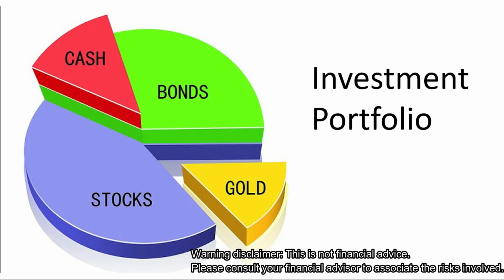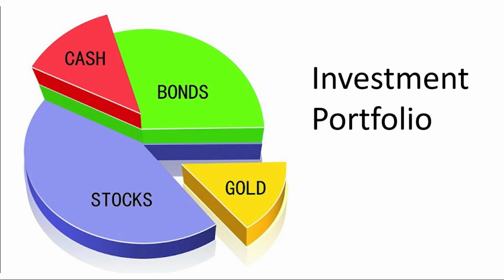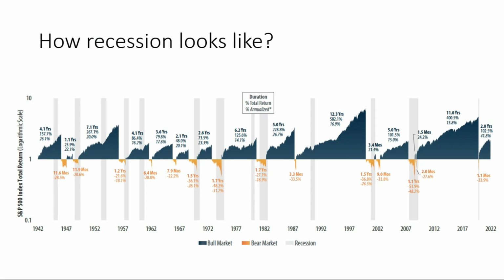You have your retirement account, your investment portfolio. You probably trade S&P 500 if you live in the US, have stocks and bonds. But we learned last time that you need to have gold and cash, not just bonds and stocks. And we described why. We looked and realized what a recession looks like, and we learned what a bull market is, what a bear market is.